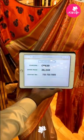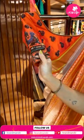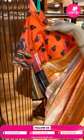Sari pricing and details. 26,240 is the price. CP620 is the code. And this gorgeous blouse is from our brand, R for Rupamani. Another brand from our brand, Mandir. For such kind of unique blouses, different blouses, contact our brand. Next sari.